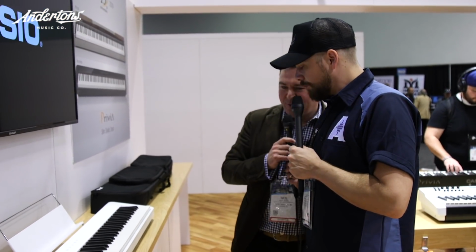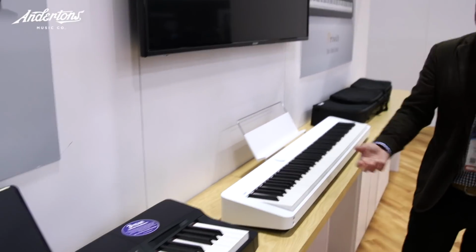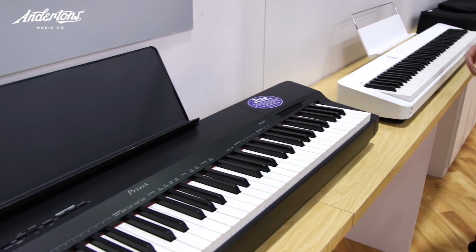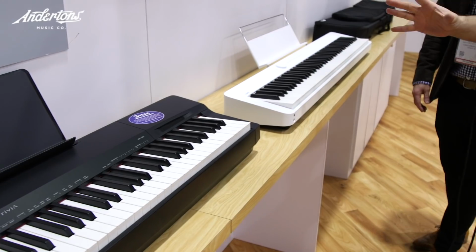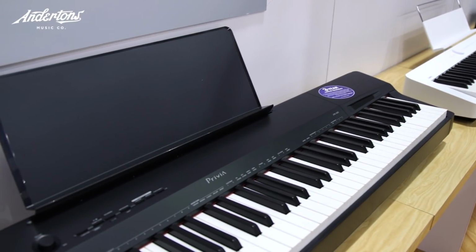I think what's great as well, you can actually see with the two side by side how far we've come. This is the PX160. Still a great piano, really portable, but just the amount of work that's gone in from the R&D department. I love that you've just left this out to show the progression. So there you go, PX S1000 in white.